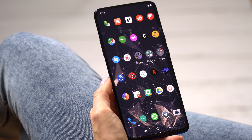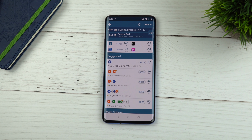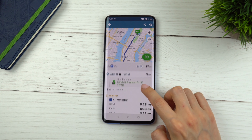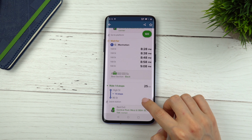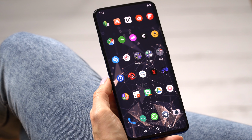Citymapper is a very helpful transit app. I'm so happy it works on both the iOS and the Android platforms. This app will find all the possible routes for you and show you directions. It just makes my life so much easier when it comes to commuting and traveling. This app is life-changing. Next, I have Lyft. It's like Uber, but I don't use Uber.